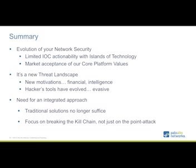So, we talked a lot about this evolution of network security, trying to limit these islands of technology and really move towards an integrated approach. I think we first have to recognize it's a new threat landscape, with this new motivation, financials. The threat is bigger, it's more real than it ever has been due to the pervasiveness of the tools and the actors that are involved.